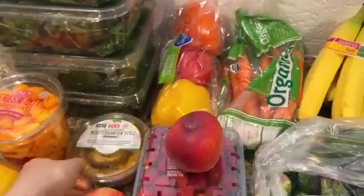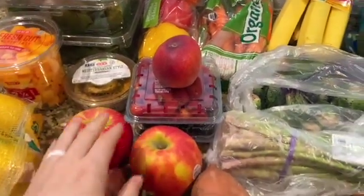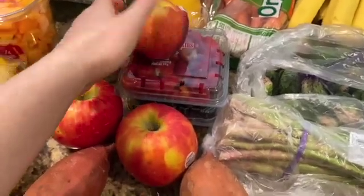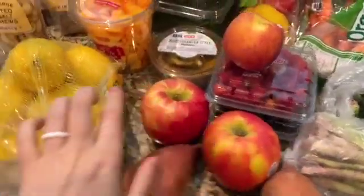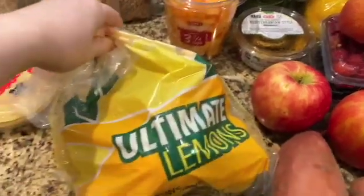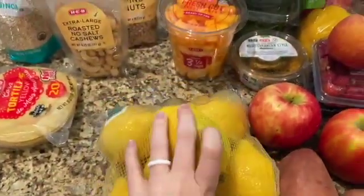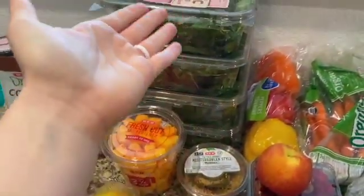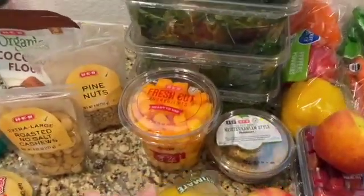We do all of our shopping at H-E-B, so everything's H-E-B brand. I wanted a peach, so I got a peach. And we got some berries because I've been loving them. We got a big bag of lemons because I've been eating a lemon vinaigrette on my thousands of boxes of salad every day, because I'm obsessed.